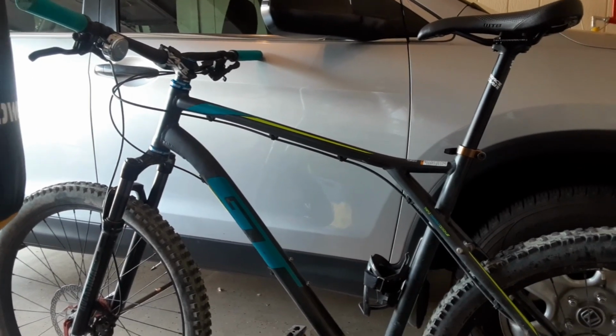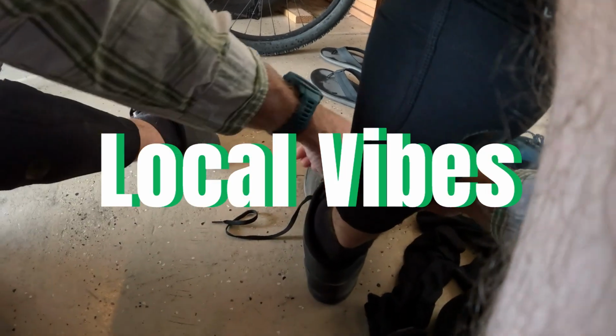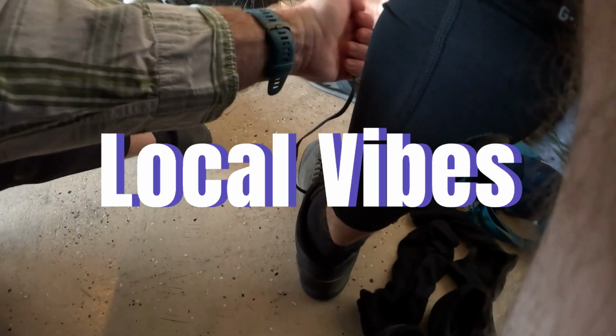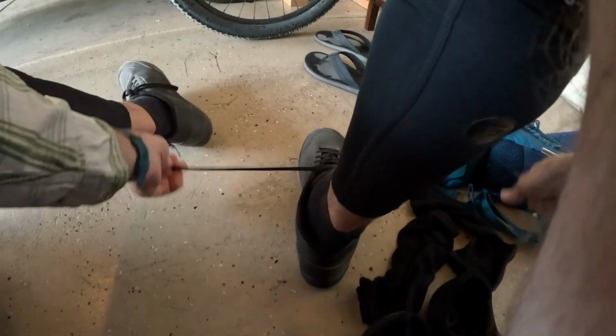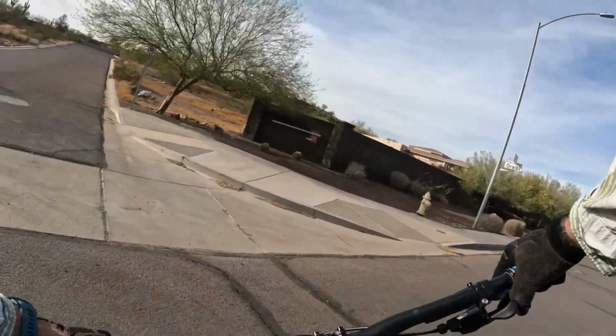I'm gonna take a spin through my local trail today. And the cool thing about my local trail, it's only a mile away from my house. I just ride there. You can go straight ahead and hit the wash, but I like to turn here.